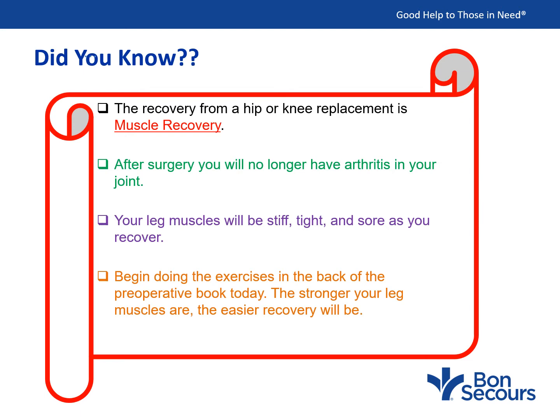One way to help ease your recovery after surgery is to begin doing the exercises in the back of the preoperative book today. The stronger your leg muscles are, the easier recovery will be after surgery.